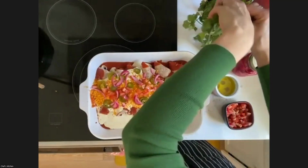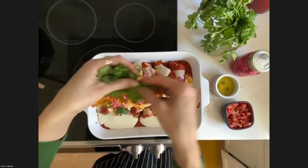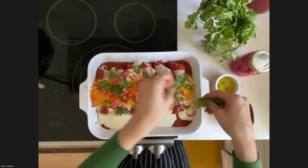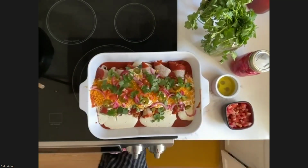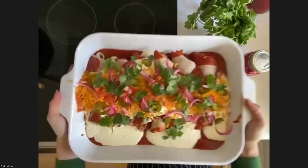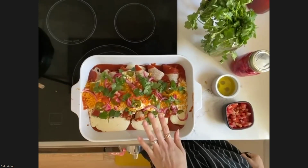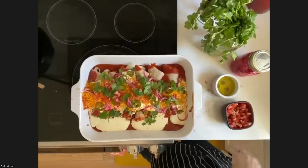And of course, we gotta add some cilantro. Of course, if you're not into cilantro, add basil or chives would be nice too. What works for you. Ta-da! And there you have it. An easy plant-based enchilada using my ground beef recipe and my bechamel, which are great, great plant-based substitutions for the animal alternatives. So yeah, there you have it.